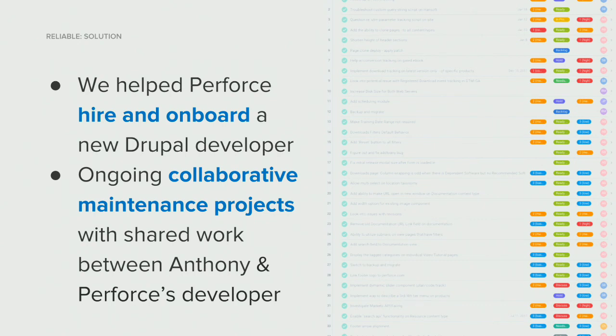So one thing that was kind of unusual about this project, and one of the coolest things I think, is that after working on the site for so long, Anthony really intimately knew the site and what kind of in-house developer would be needed to support the ongoing maintenance and updates to the site. So we actually helped with hiring for Perforce's new developer. We developed a code test, we did code reviews, and I think that we were just really invested in knowing that this product that we had built was going to be well maintained.